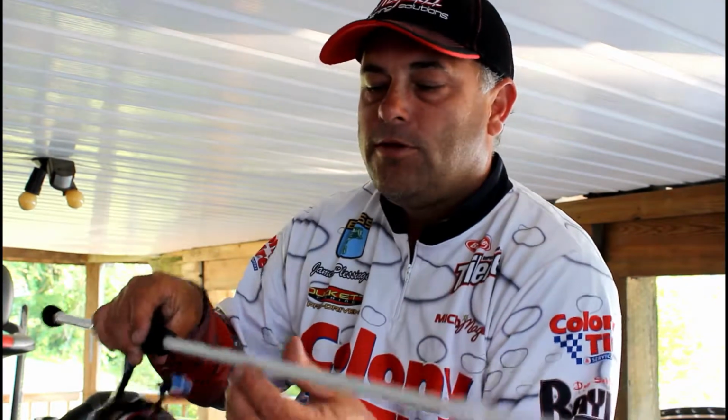I threw that on the Duckett rod, their 6'8" medium heavy White Ice. It was a perfect rod. I could feel those real subtle hits on it, so kudos to Duckett for building that rod. It was a very subtle bite, and I could feel them on that.